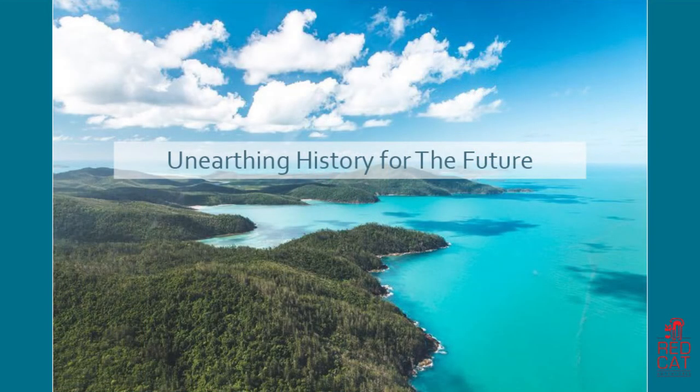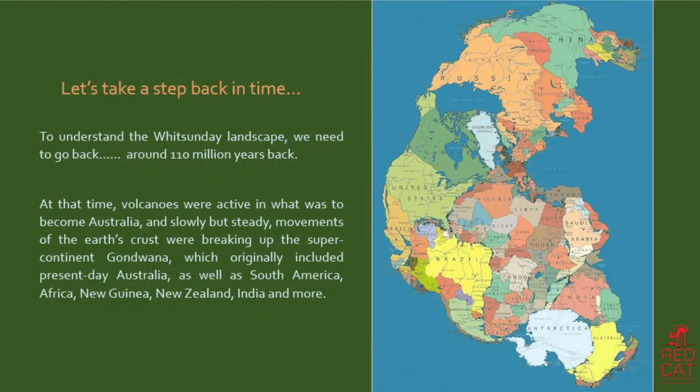As I mentioned, we're just going to take a step back in time to how the Whitsundays came to be. To understand the Whitsunday landscape, we need to go back around 110 million years ago. That is a very long time. At the time, there were heaps of volcanoes active around this area, all around Australia.